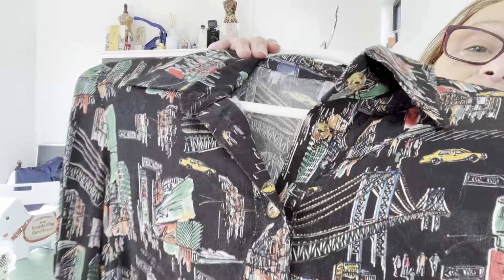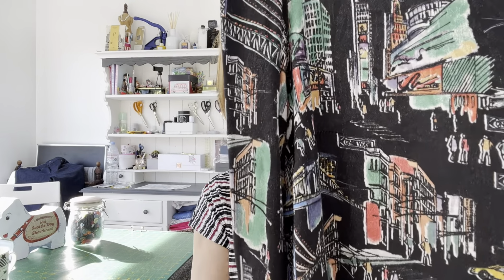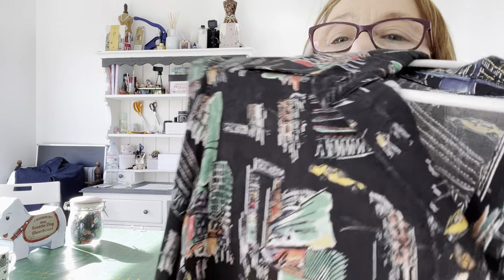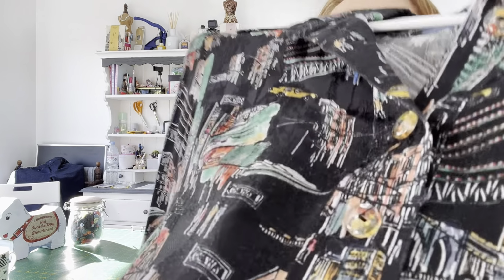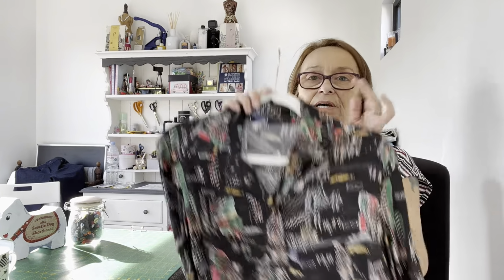Now, I don't know if the camera will pick this up, but it has a bit of a sheen on it, and it's, is it called jacquard, where it's got like a silk print over the top of the pattern in a different pattern. I don't think the camera's picking it up, but it really is a lovely fabric. However, it was not nice to sew with.